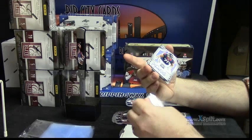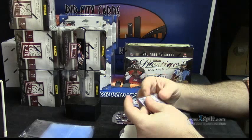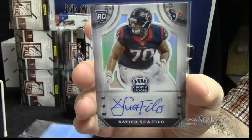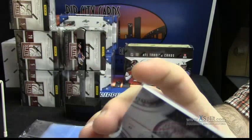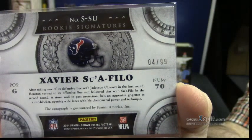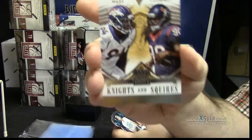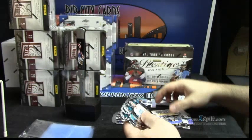And second auto. For the Texans, Xavier Su'a-Filo, and that is number 4 out of 99. There's actually two pretty low numbered autos. Knights and Squires, DeMarcus Ware, Jadeveon Clowney. And two more base.